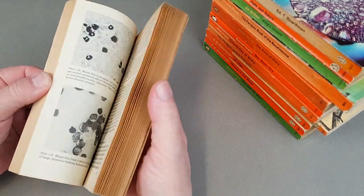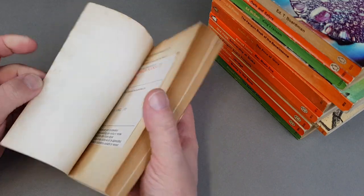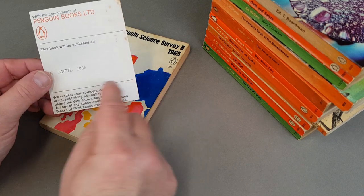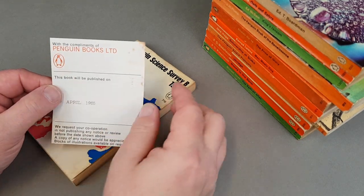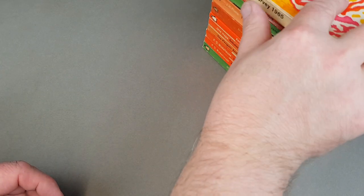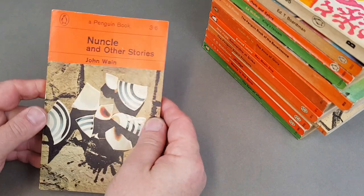I mean, honestly, probably the driest subject. Oh, look at this. It's actually a promo copy. Who'd have thought it? This book published on the 29th of April. So it was like a review copy or an advanced one. And that's just a little slip there from Penguin themselves, which I do love. That's probably why I've ended up picking it up. But other than that, it's probably quite a dry old subject.